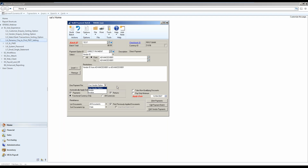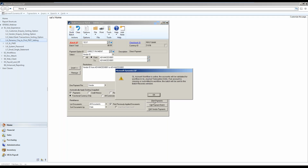And that's a new feature that's come around with GP 2018 as well. So whatever you select over here, if I'm going to choose per vendor, that's fine. I do not want to have my credit memos or my returns automatically applied, so I untick that, and I can build my batch and save that.